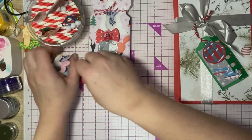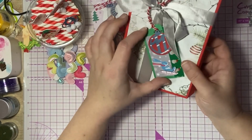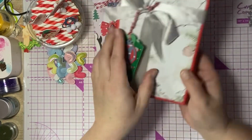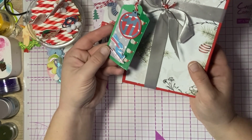So I think the next few days is gonna have me all ready for spring. And then this is number 11. Love the box. Gorgeous, gorgeous Christmas paper. And this tag is adorable. Look at that bunny having the time of its life.